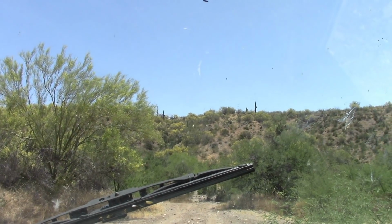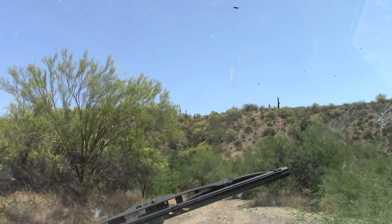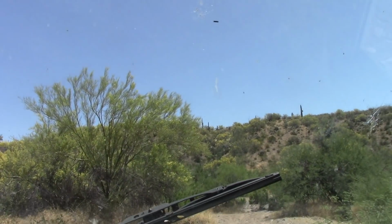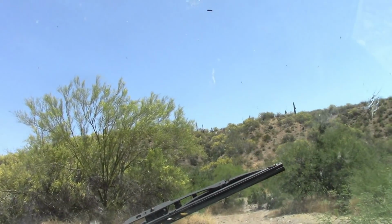Okay, I had to switch cameras, and now we're going to be taking shorter clips because the battery life on this doesn't look like it's got a lot left.